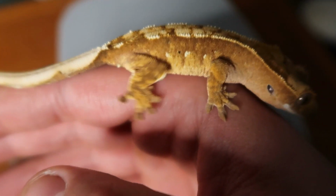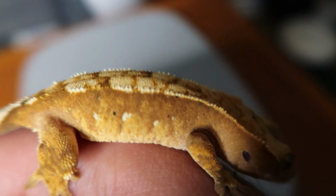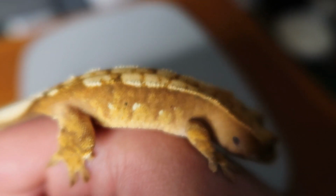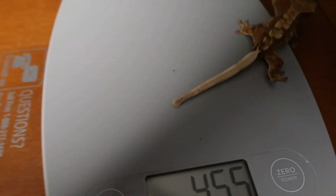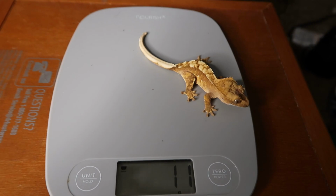So you can see there some of the spots, but do you see any of the red ones? Focus. There you go, you can see the red and black dots. Look at that. Okay, let's go ahead and weigh this little baby. Okay, so let's put her on the scale. Look at that, negative 455 grams. So I think it's safe to say we should put a little weight on. So there you go. Little Red's about 11 grams.